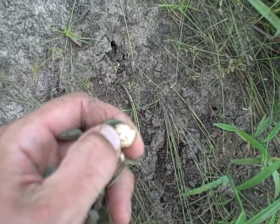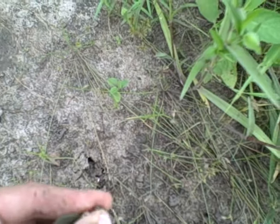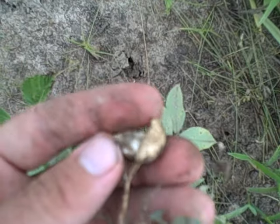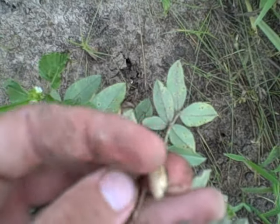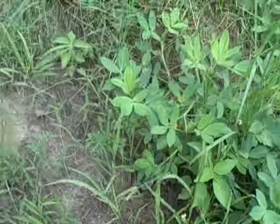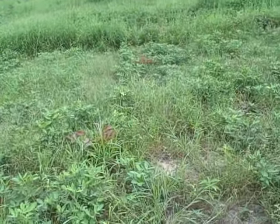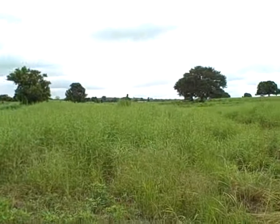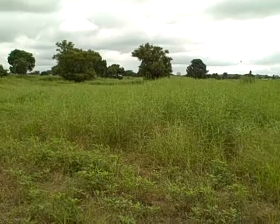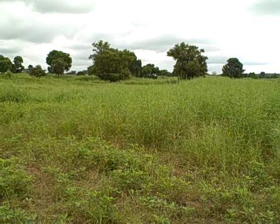It's just a little white bulb, and if you crack it open here, you can see how it's forming a kernel, but it hasn't really formed yet. Eventually it'll become a peanut. So that's my peanut field. In about a month or two I'll be able to harvest the whole thing. And that's a basic look at the countryside. This is Barakunda in Woolly district of the Upper River region of the Gambia.